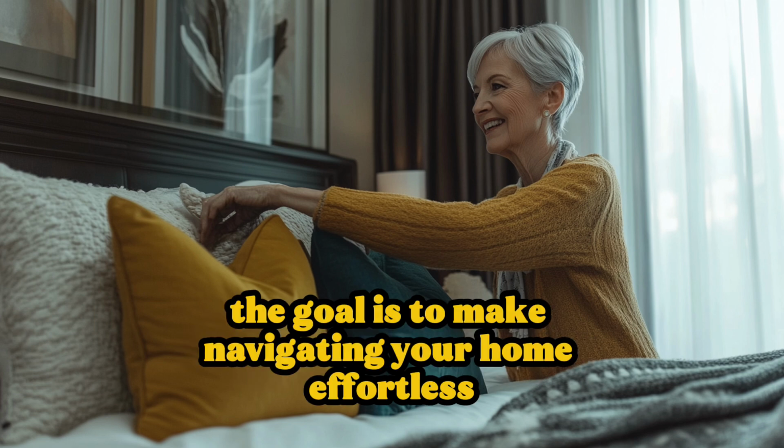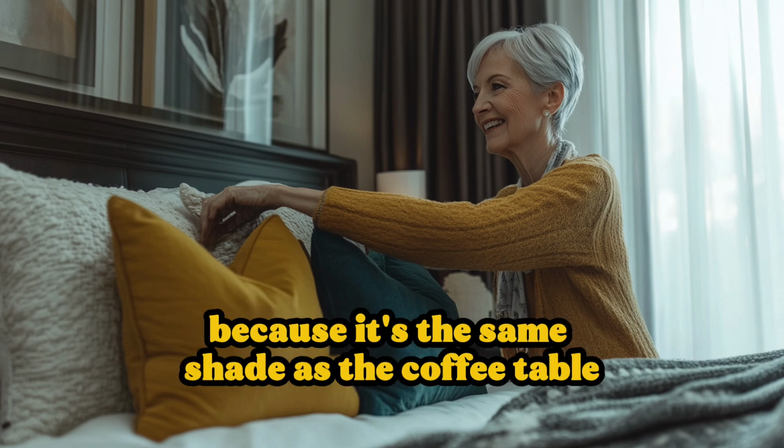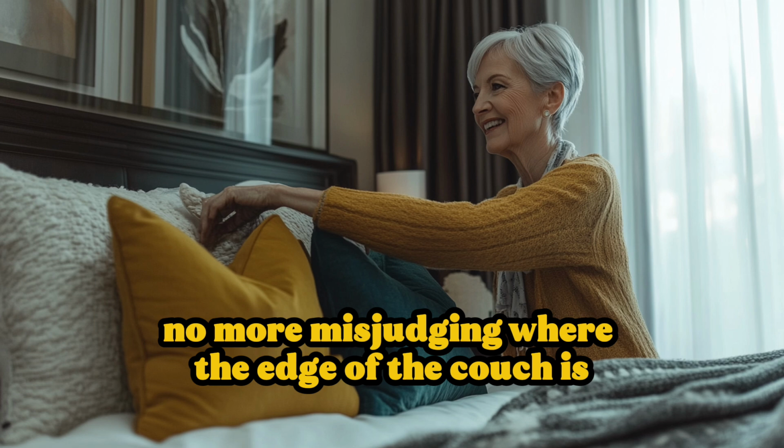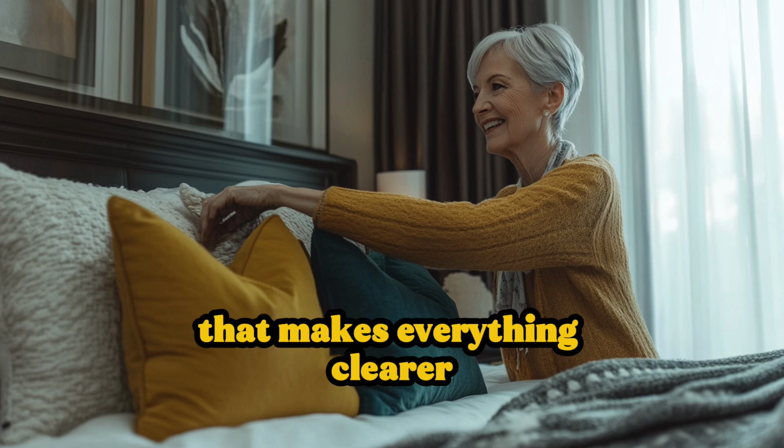The goal is to make navigating your home effortless. No more squinting to find the remote because it's the same shade as the coffee table. No more misjudging where the edge of the couch is. A little color contrast is a simple fix that makes everything clearer.